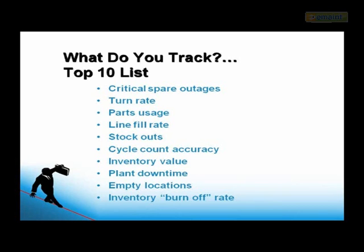I also like to track the inventory dollar value, and that's the dollar value of what you actually own. Most people don't have a clue as to what that is, or they have an idea, but they're usually very far off the mark on that. In fact, most of the companies that we deal with have about twice as much inventory dollars tied up as they think they have. Another item that I track is plant downtime. This has to do with the number of times that your plant is down due to lack of an item, or it could be the number of dollars lost due to plant downtime.